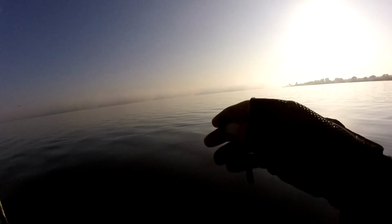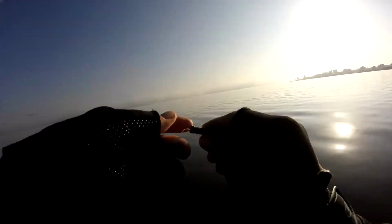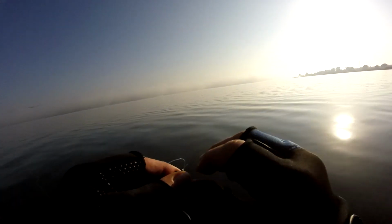So what I'm using on this net rig is this hula stick from Z-Man. This thing is extremely durable. I've caught most probably about 20 bass on this before, so just basically rig it onto your net rig and exposed hook. Got a little weed guard on here.